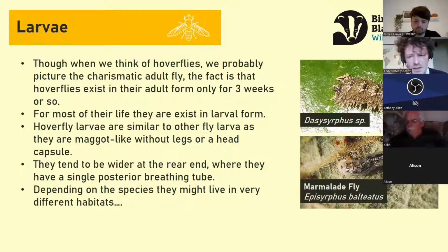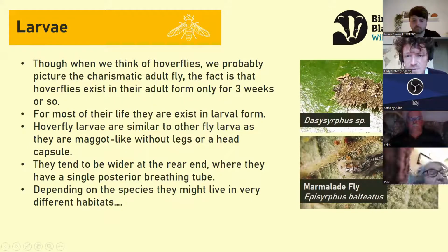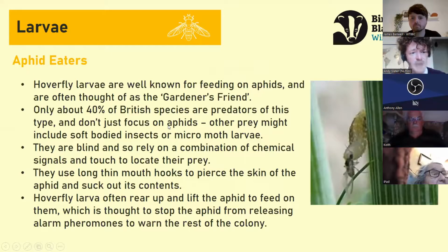If we look at what they look like, they're similar to other fly larvae. They're quite basic. They don't have legs. They don't have a head. They're wider at the back, and they have a single tube at the back for breathing. You can see a couple of examples here. They don't look that pretty, to be honest. Some of them have actually evolved to look a bit like bird droppings, similar to some of the caterpillars. But they do live in very different habitats.